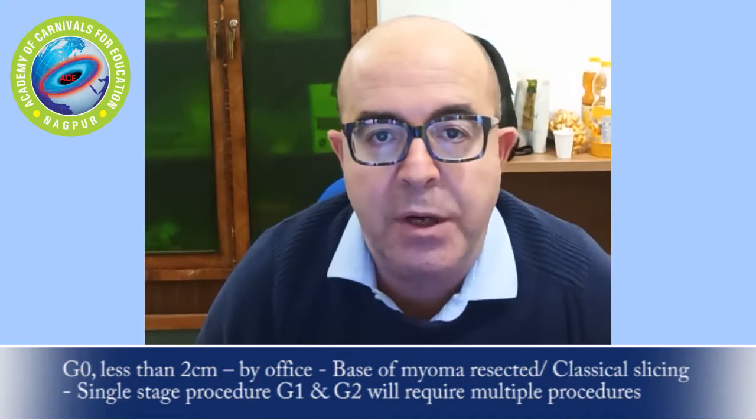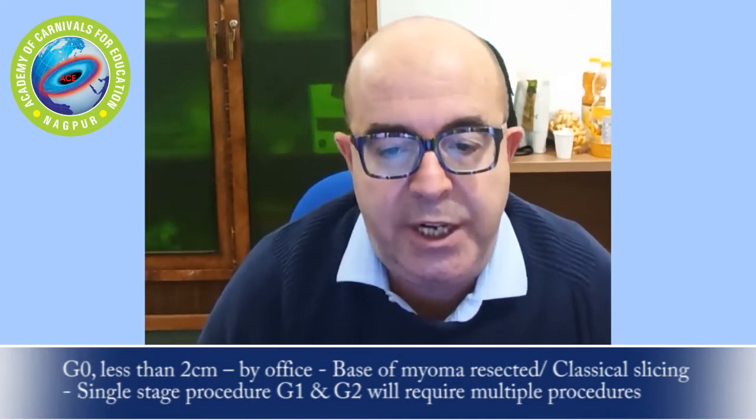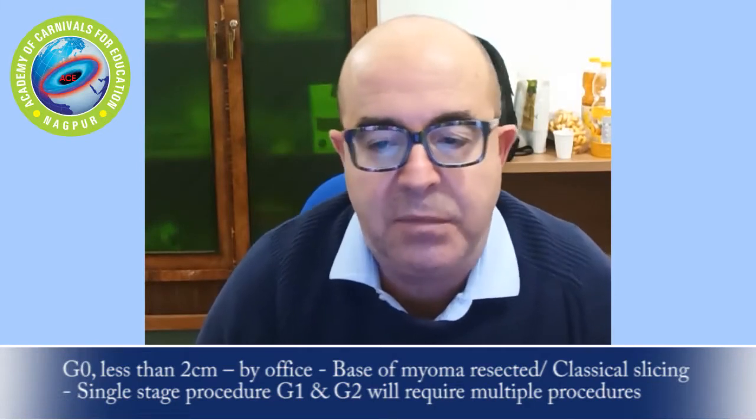A diameter more than 3 centimeters in G2 fibroids results in higher risk of multiple procedures. Concerning type 1 and type 2 myomas, the need for multiple procedures occurs mainly in type 2 myomas. Myomas with intramural development should be better treated with cold loop techniques invented by Ivano Mazzoni, my big friend of Italy.